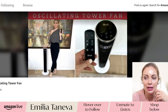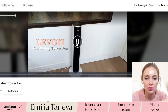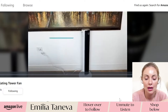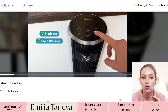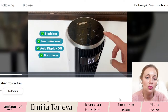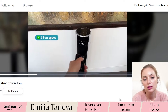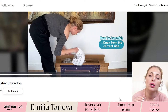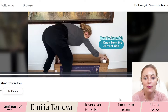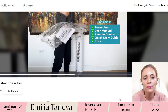So you can see exactly what you're getting in the box. It's very easy to assemble. It has some really nice features like this 90-degree oscillation. There are no blades. It's very low noise. It does come with a remote control, where you can operate it. So if you put it in a corner, you can operate it pretty easily from another area of your home.